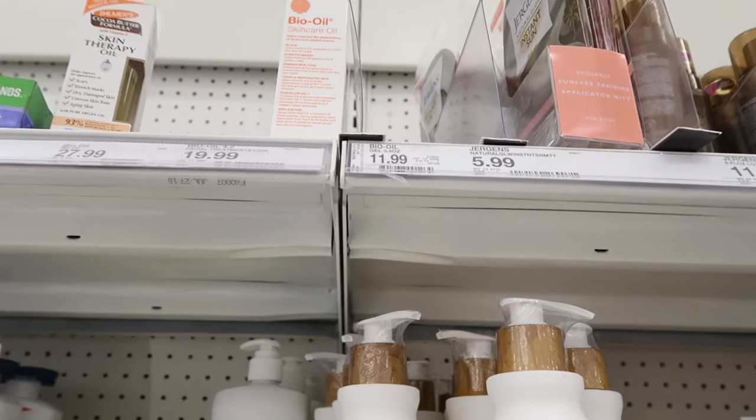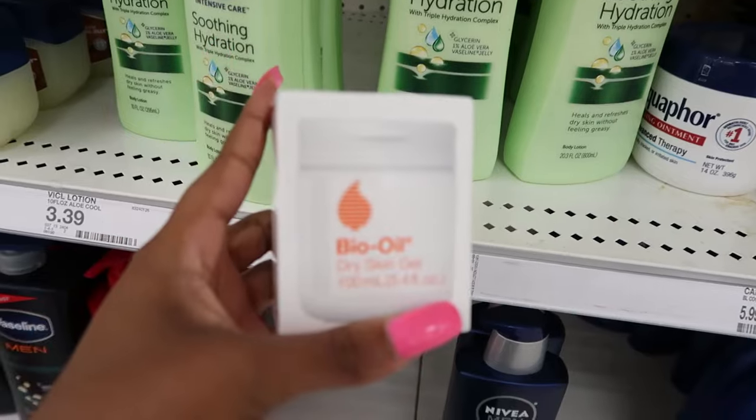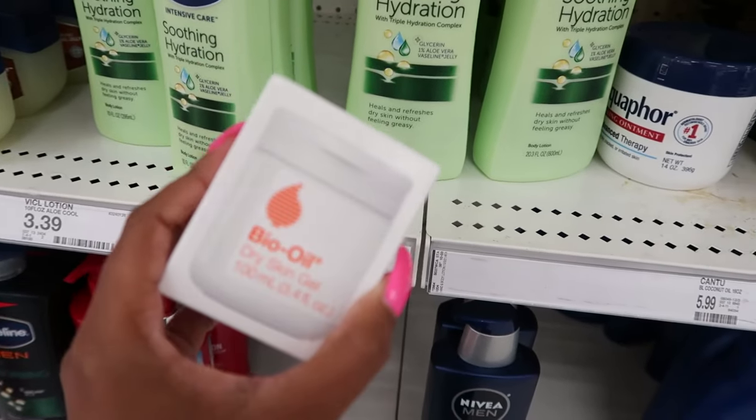So I hope you wanna try this bio oil gel, because I heard good things about this bio oil, but it's $12 for this little thing. So I don't know if I want to do that.